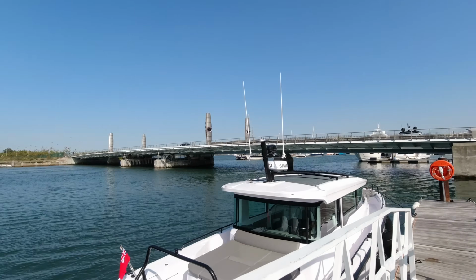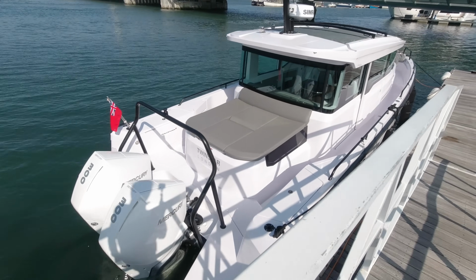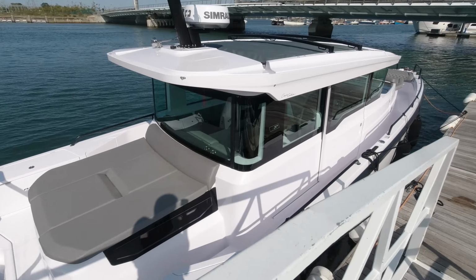Good morning, James here at Axopar London Group, down in our pool facilities today for a handover on a brand new Axopar 37 Cross Cabin. So behind me here is Twin Star. Arrived 2 days ago from the shipyard.